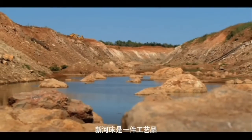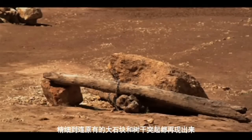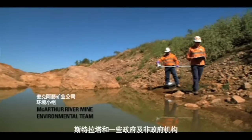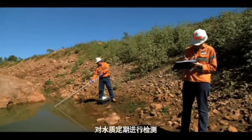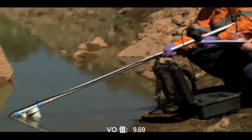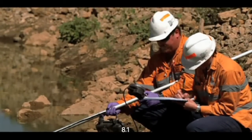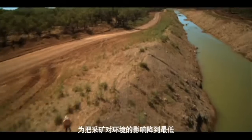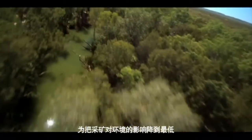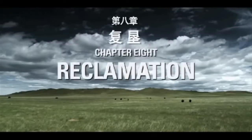From Gary's perspective, the new riverbed is a work of art, carefully sculpted to create the unique ecosystems that are found in a natural river, including snags made of boulders and tree trunks. The water is monitored constantly by Xstrata and by governmental and non-governmental agencies, and the results communicated to the public. pH is 8.1. The McArthur River Mine is just one example of the extraordinary efforts that go into minimizing the environmental impact at mine sites around the world.